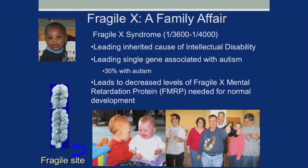It does affect many other people in the family. While they may not have the full mutation or Fragile X syndrome, there are milder forms of it involved called the premutation. And that has other consequences, not necessarily related to autism or intellectual disability, but increased susceptibility to anxiety disorders and autoimmune disease. And as people get into the elderly age range, the neurological condition, FXTAS.